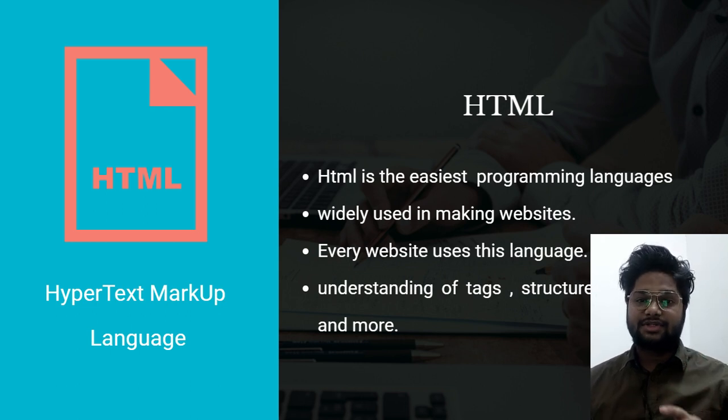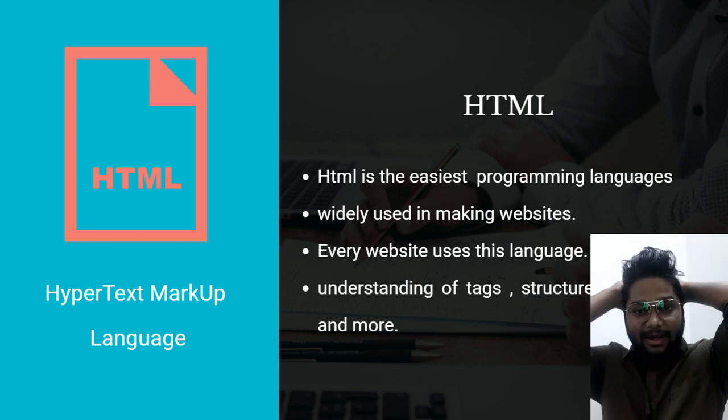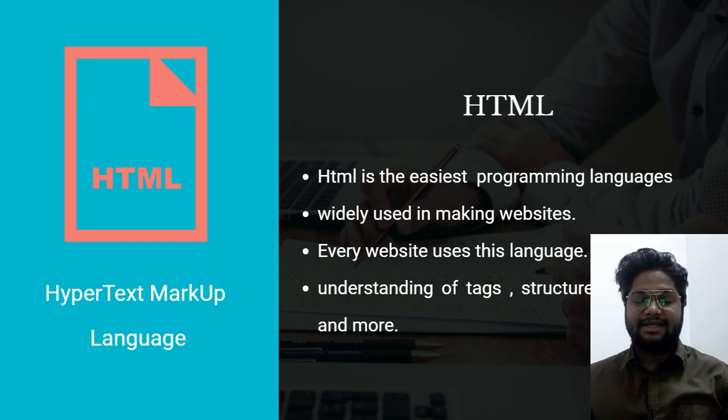Third, every website uses this language, and it is so popular. There is no alternative till now. Many people have got alternatives, but still people use only HTML nowadays. Fourth, understanding of tags, structure, web actions, and more. If you understand structure, CSS, then tags, and all the web actions, JavaScript actions which are present in HTML code, then you can understand how this website is working, how you can crack it, and how you can damage it, or how you can help it.